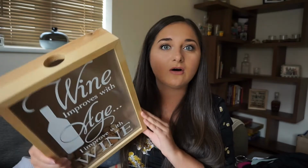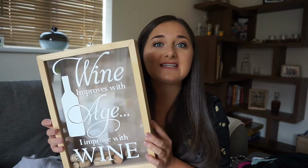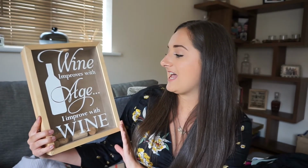I've got two sort of homey bits. So I'm going to start with this one first. So this is on the floor. This is brand new, and it's one of those wine boxes. It has the hole on the top where you pop your wine corks. And this says on the front of it, wine improves with age, I improve with wine, which I thought was quite funny. But this is actually going to be a gift for someone, because as you can see, I've got a mini one just there next to our decanter, and we put special corks in there from birthdays and special occasions. Anytime we get a corked bottle of wine, because I'm quite into my wine, I like to save the cork. And I write the date on it. It's quite sad really if you think about it. If I say it out loud, I write the date and the occasion and pop it in my little box. A bit like a little memory box, but they're obviously on display as well.